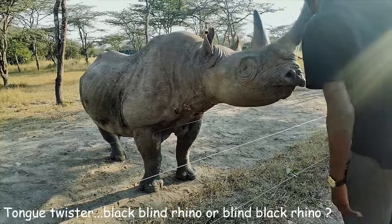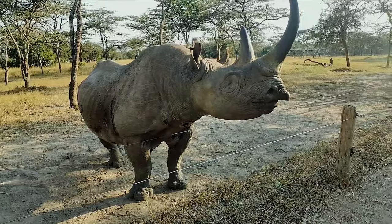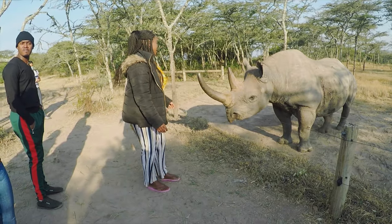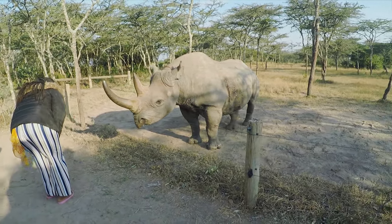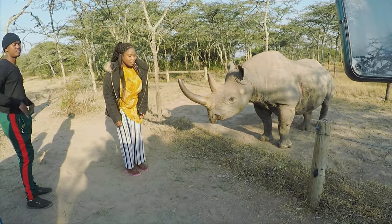Taken to see a blind black rhino named Baraka, who lost his sight due to a fight and then a cataract. He's very friendly and enjoys being fed. He lives in an enclosure for his own safety and is known as the Rhino Ambassador.